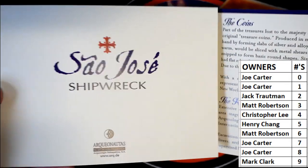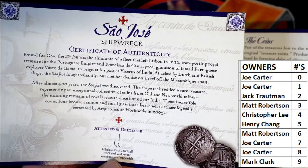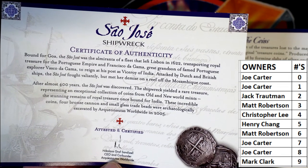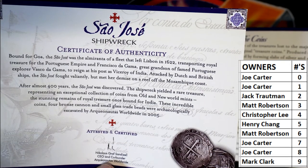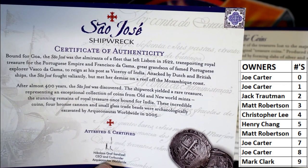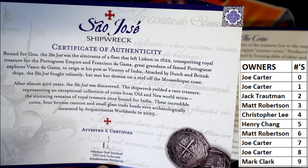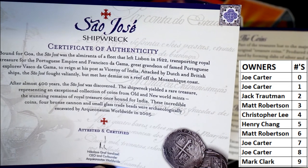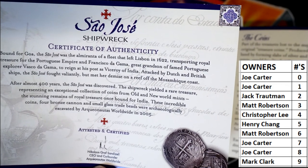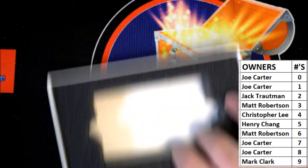Yep, San José Shipwreck. Yep, bound for the Gio San José. Yep, Tierra Firme fleet left 1622, transporting royal treasure from the Portuguese Empire. And Francisco de Gama right there, great grandson. Cool. After almost 400 years, the San José was discovered. That's awesome. All right. Anyways, Jack T, that's coming out to you, buddy.